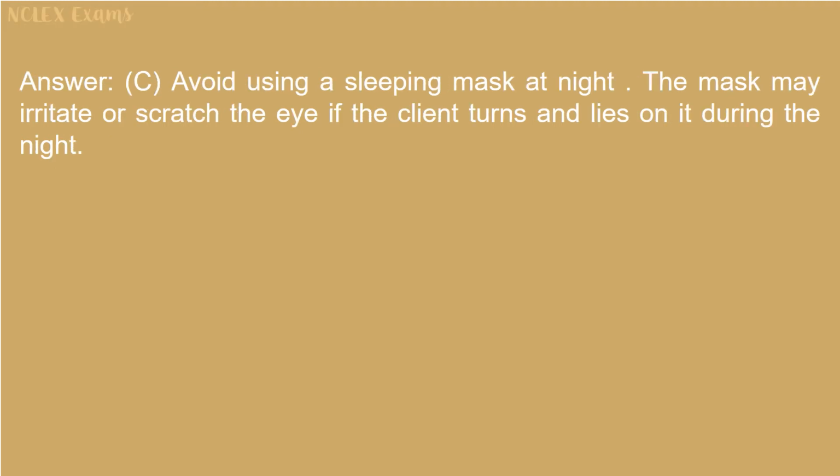Answer C. Avoid using a sleeping mask at night. The mask may irritate or scratch the eye if the client turns and lies on it during the night.